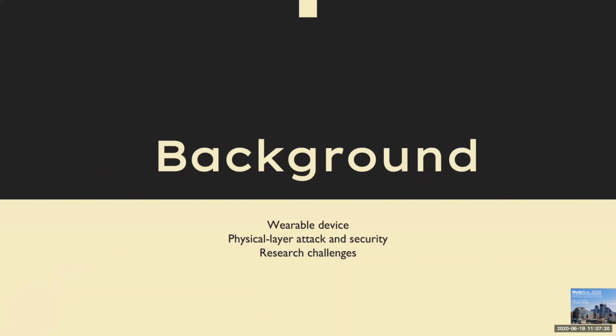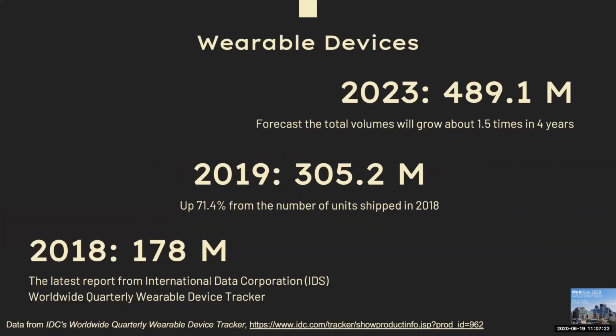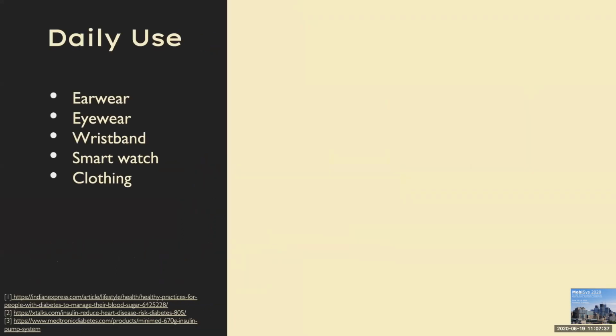First is some market data, about how many wearable devices are in the market. For this, we can easily say the wearable devices market is growing really fast. But what kind of devices do we call wearables? For sure, I think it covers some daily usage devices such as smartwatches, earphones, fitness wristbands, and so on.